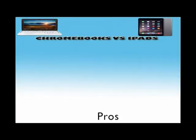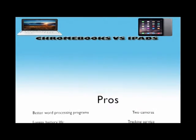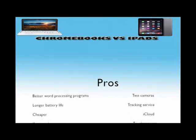For the Chromebook, their strength is their ease of use, the processing speed they have, how easy it is to type on them, and really for the word processing and Google Docs and things like that, that's the strengths that go with Google Chrome. The pros of the iPad is that it's lighter, has more apps, a front and back camera, Track My iPad service, and iCloud.